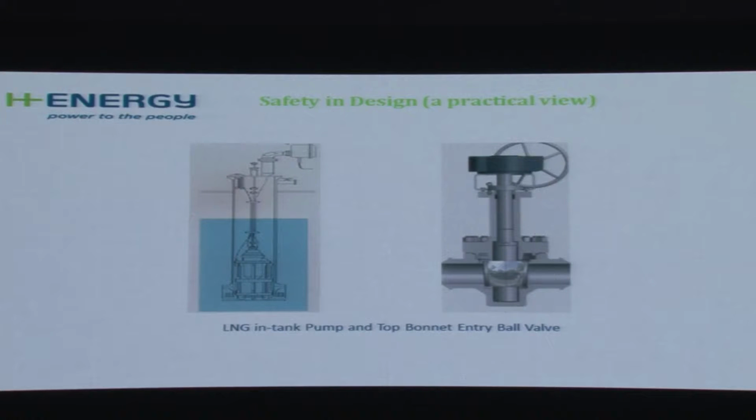Vessel pumps. Pumps are in the tank, minimised. They're designed so you can extract them when the tank is fully in operation. You just drive nitrogen into the can. The trip valve at the bottom seals. You can pull the tank out. Top bonnet valves. No flanges. As the pipe expands and contracts, there's no exertion on a flange.